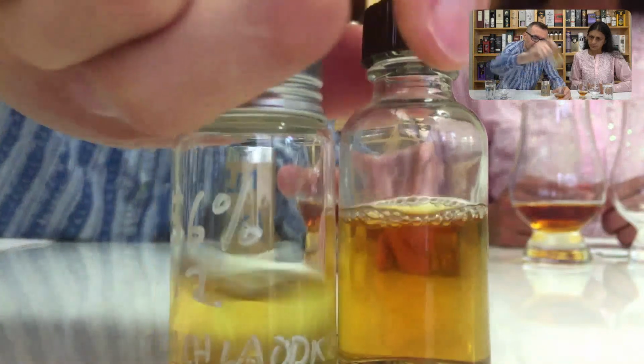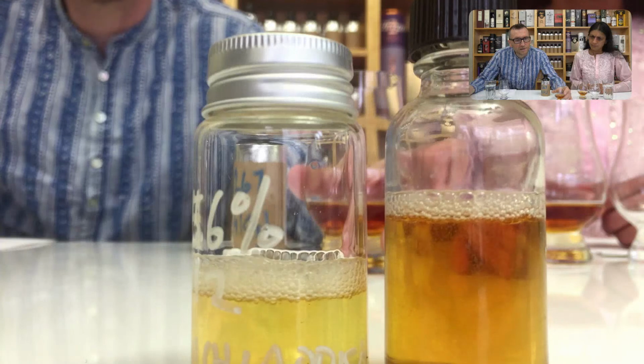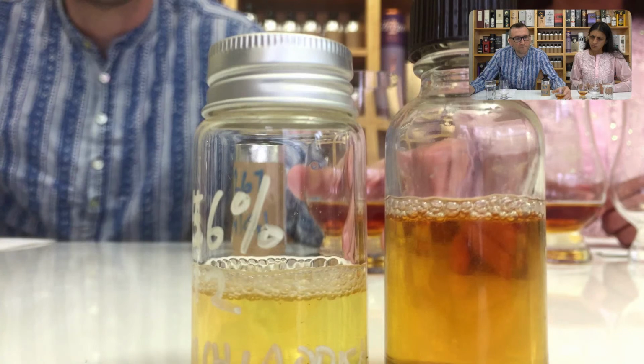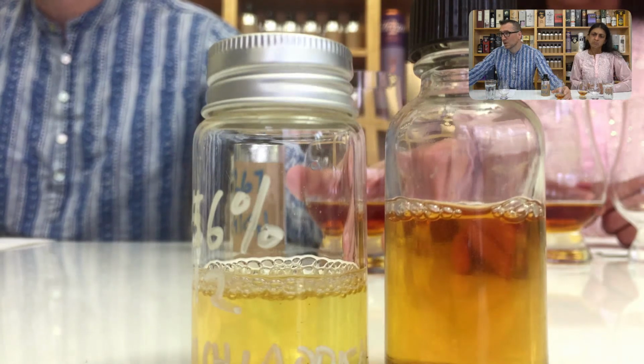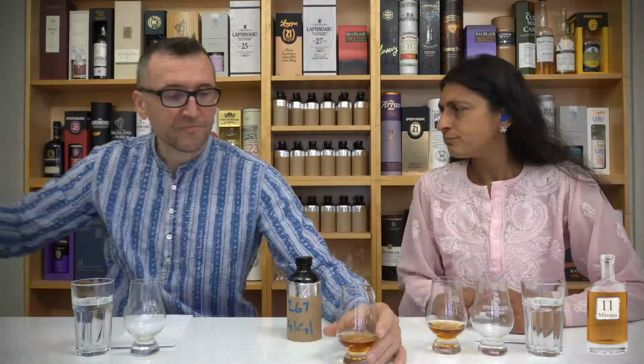Let's go to 56. 56 looks quite similar. I would say it could be 50. Could be up to 56 as well. I wrote down 50, 57. Yeah, probably low 50s. No, about 55. Above 55. I think it's probably between 50 and 55.